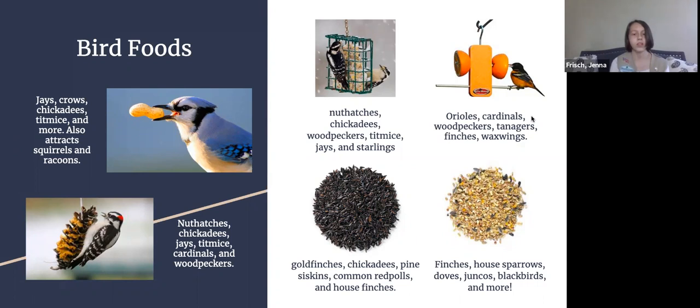We have the suet that Anna was talking about earlier, which is basically animal fat. It has a lot of nutrients, and the best time to put it out is during the winter because they need that extra fat. Oranges can also be pretty good for birds. They are a favorite of, so yeah.